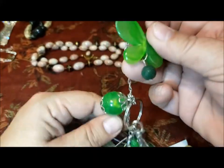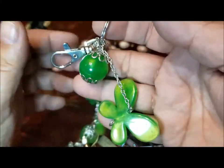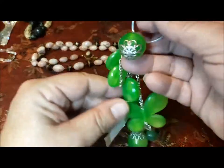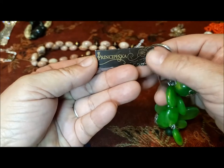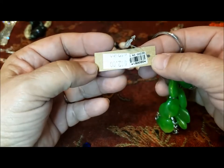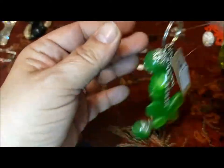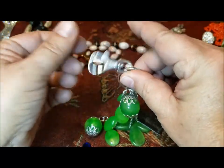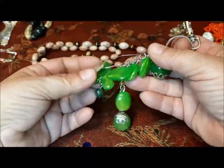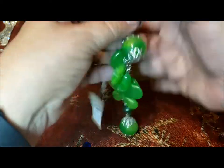Oh, it's a butterfly. I was going to say, maybe this is a, you know, those St. Patrick's Day things, a shamrock. But it's not. Oh, and it's got a tag on it. So this says Principesca, $12. Probably made in China. It's a purse dangle. Nice little clasp there. All acrylic beads with this little butterfly at the end. So that's quite pretty.